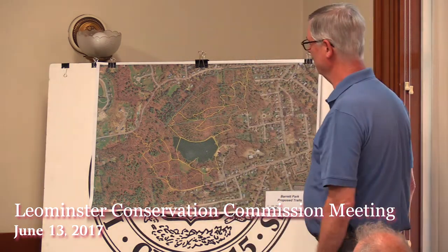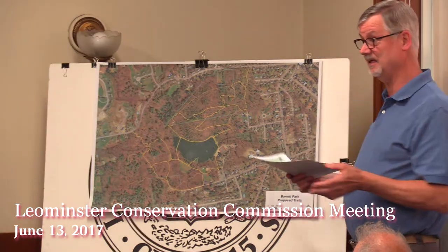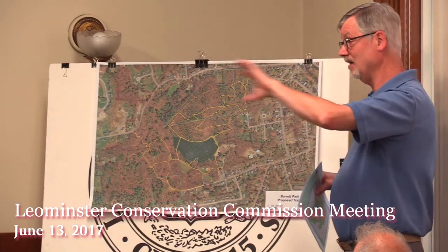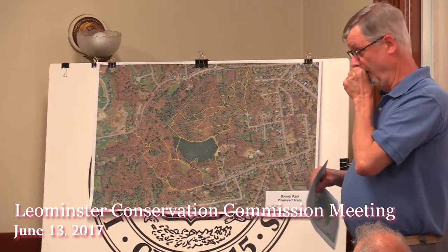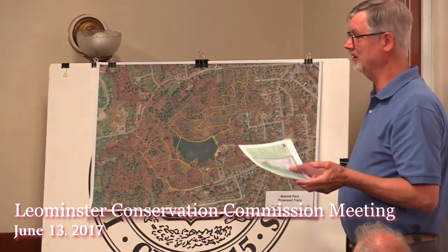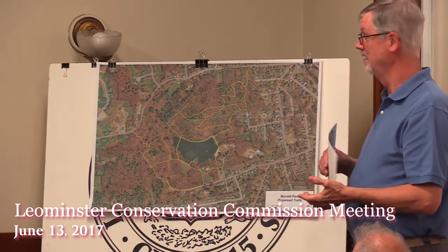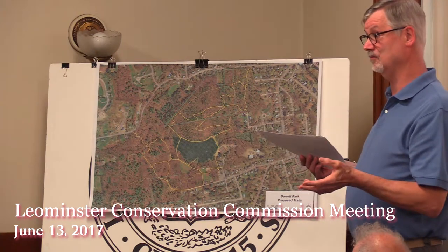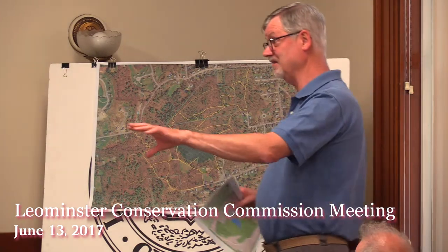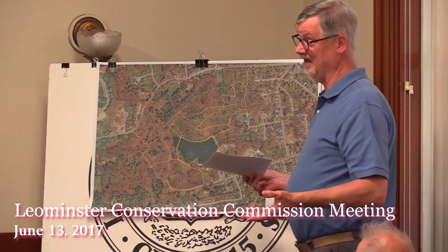The other reason that we're interested in seeing this accomplished is that the trails in the west side of town, on the city's watershed lands, are open to disturbance when the city does forestry work. We're not opposed to the city doing forestry work, but their approach has been to just go in and harvest and basically destroy the trails that are there.